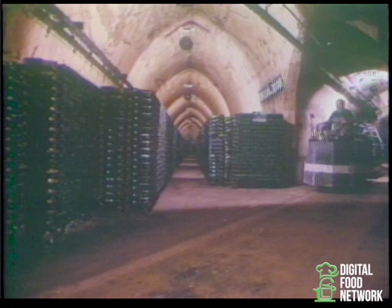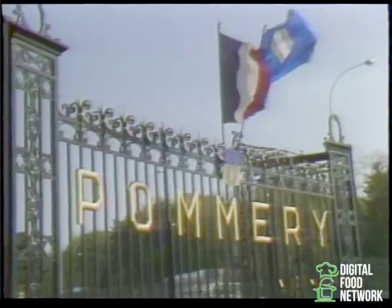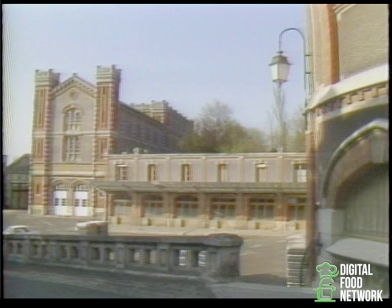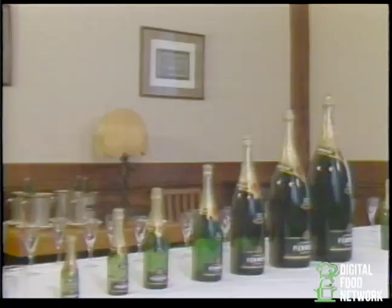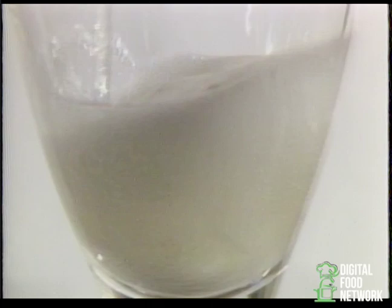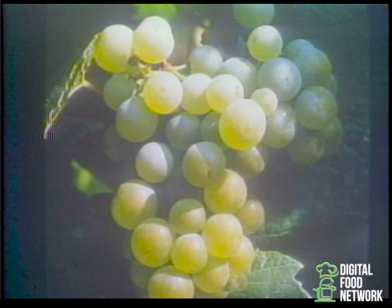There are 15,000 wine growers in the Champagne region and 20 big, world-famous houses of merchants. Pommery exports two-thirds of the wine, and the 600 acres of vineyards owned by Pommery are ranked in the 99.1 percentile for production, a figure that's unequaled anywhere in the Champagne world. Champagne is a white wine made from three different kinds of grapes, the Chardonnay, the Pinot Noir, and the Pinot Meunier. For over 20 centuries, these vine stocks have been planted and harvested by careful hands.